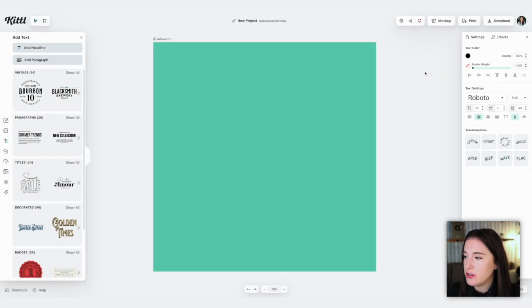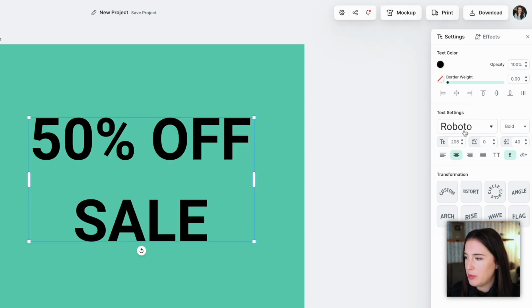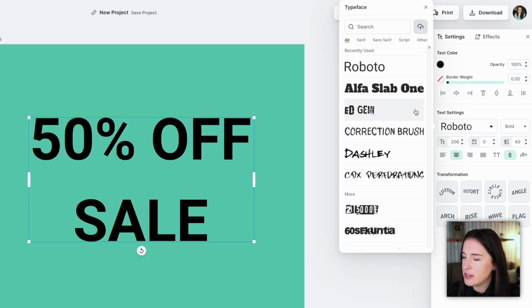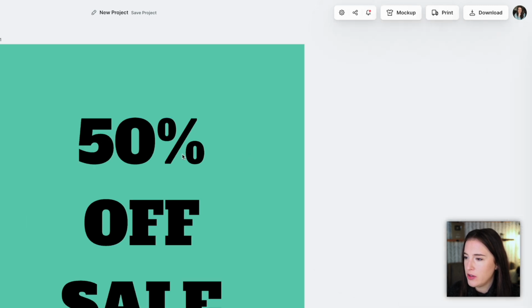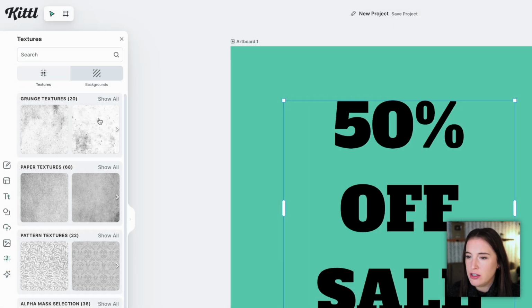Now, another option if I don't find a font that I like that's already in Kittl is to sort of create my own grungy effect manually with a different font. So I can come here, add my text again, and I'm going to come over and choose a different font that's not already a grungy font, but it's something that is already a little bit bold so that I can see the texture on this pretty well. So you can see this doesn't have any sort of texture on it yet, but I'm going to come down to find my grunge textures again.